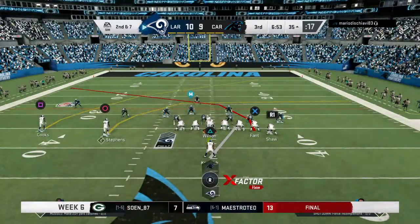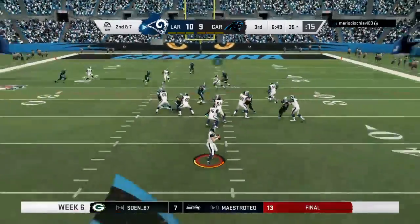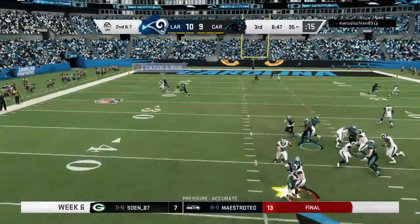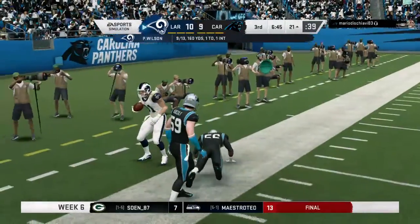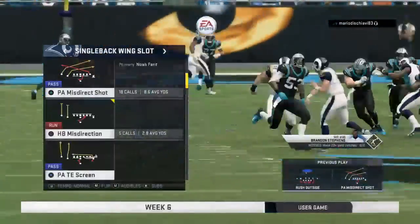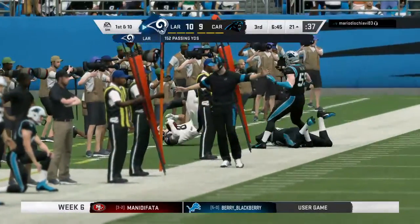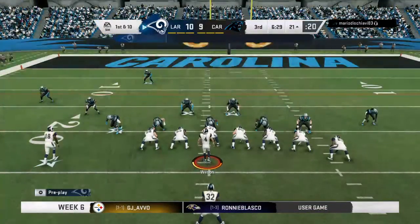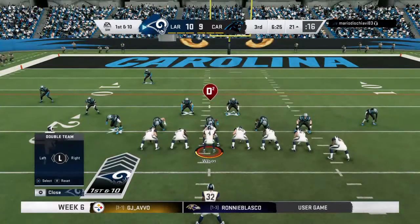Here's 2nd and 7. They go play action now. Wilson. He's got his man on the crossing route. That's a gain of 13. First down, Rams. Such a valuable commodity to have a tight end who can run and get open. How about what he just did there? Worked his way from right to left across the field and found his way free.